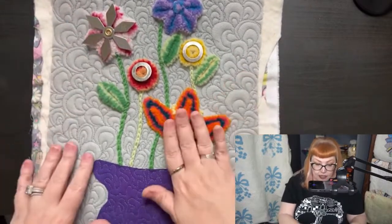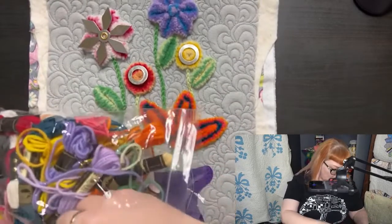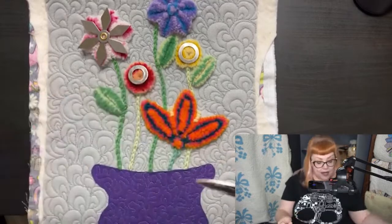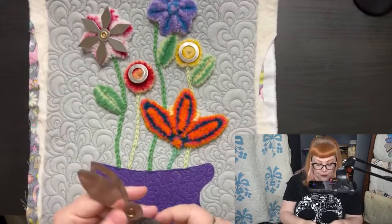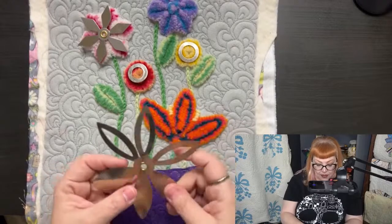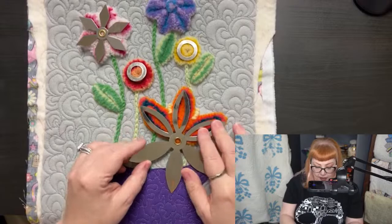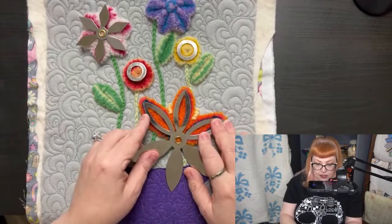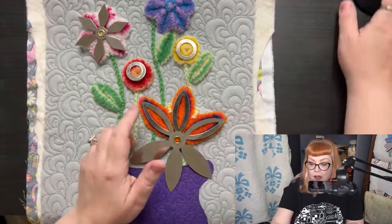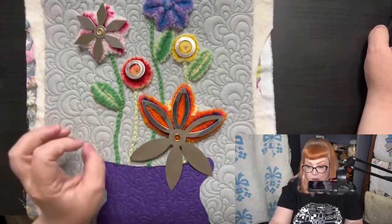And then this one, this large one, was done with the largest template, but I only used the 3 open sides, and I wanted it to be like a Dutch tulip. And so the Pennsylvania Dutch would use this motif.